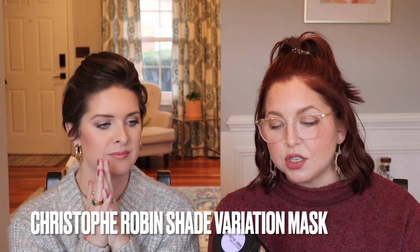My first thing is also a hair product. It is the Christophe Robin Shade Variation Mask in the shade Baby Blonde. Don't need that anymore. So, perfect timing. This was sent to us by Skin Store, and I really liked it. When I had blonde hair, I found this to be a really effective purple toning mask to keep my blonde bright and more white than golden. My hair skews really warm naturally, and so I enjoyed this.